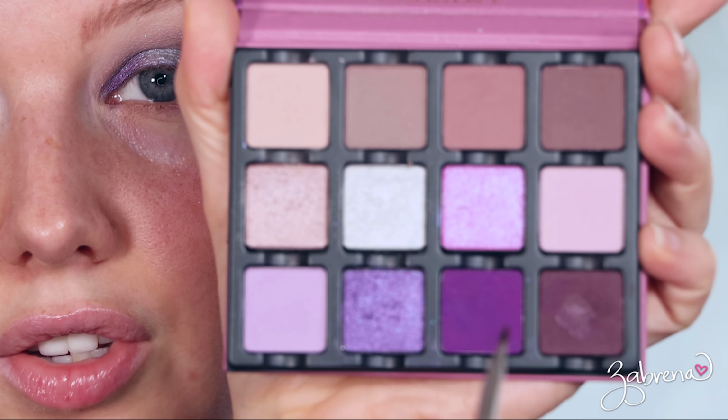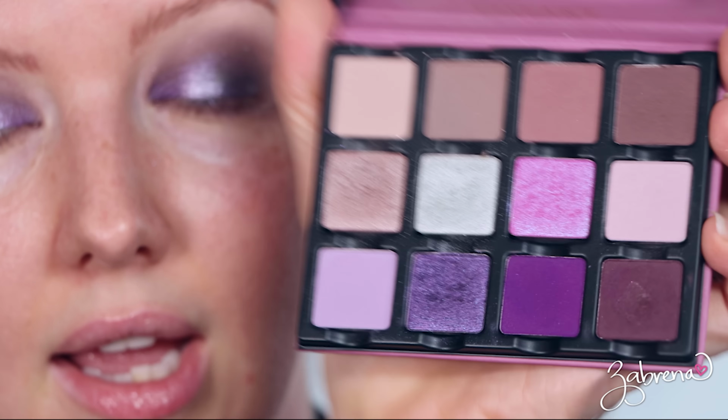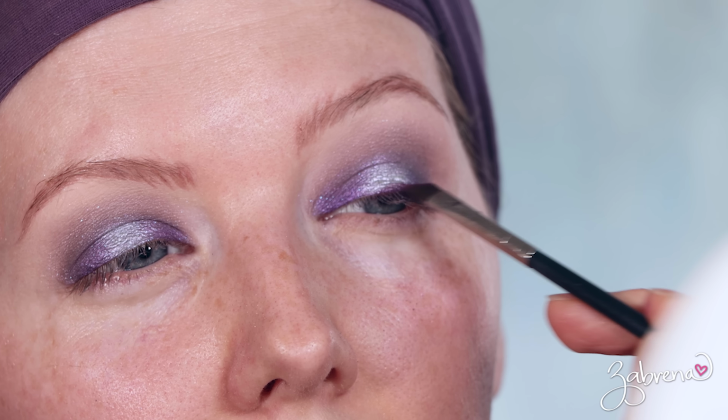I'm taking this shade from the bottom of the palette, this deep purple. I love to use this as eyeliner. Sometimes I apply it wet, sometimes dry. Today I'm using it dry because I want more of a smoky look with it.